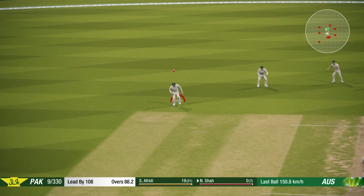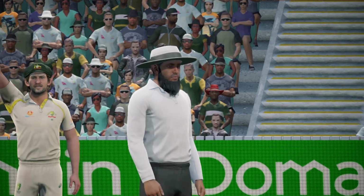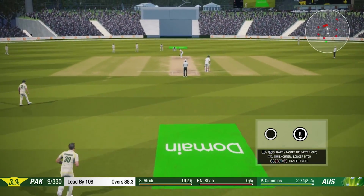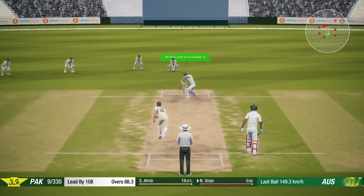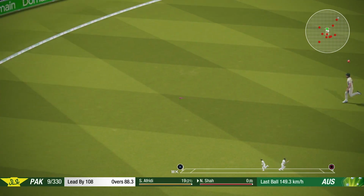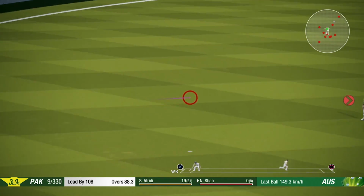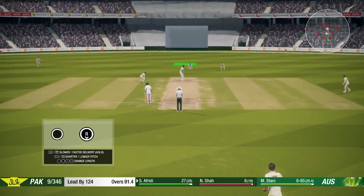And dot ball for him on his first ball. And an edge! And oh, it doesn't carry to Travis Head again. Or maybe it did and he put it down. It might be the second or maybe even third catch Travis Head's dropped. Naseem Shah yet to score after 8 deliveries. Yes. And he's found the gap through the covers. This is going to race away. Joe Burns just misfielding that. They're coming back for a third. And they'll get there comfortably, lead up to 111. It's now 124, this lead.